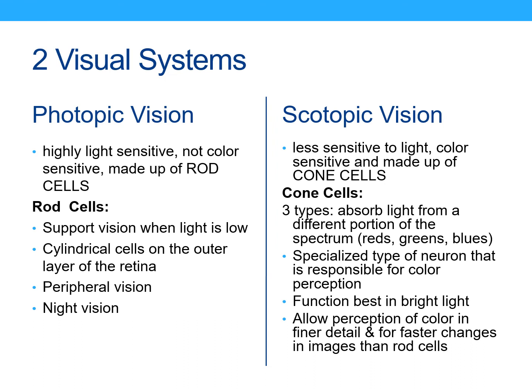So earlier we talked about the photoreceptors being rods and cones. And those photoreceptors allow for two different visual systems, photopic vision and scotopic vision. Photopic vision is rod-based, so it is highly light sensitive but not color sensitive. So remember, rods are for utilizing in dim light versus cones, which are for color vision. So our photopic vision is based on the rods, so it supports your vision when the light is low.